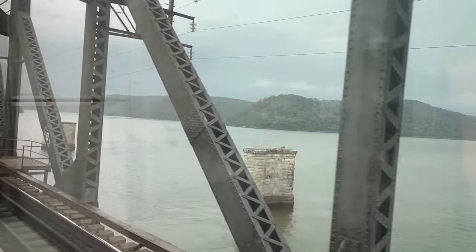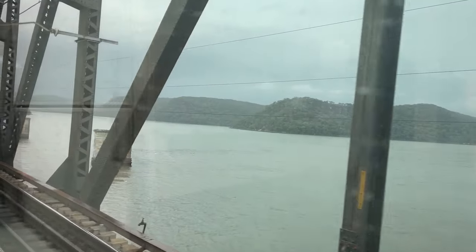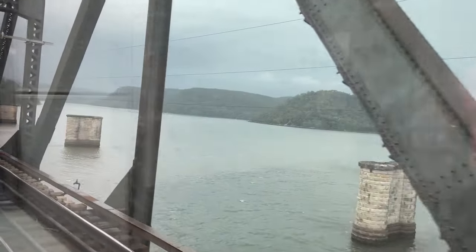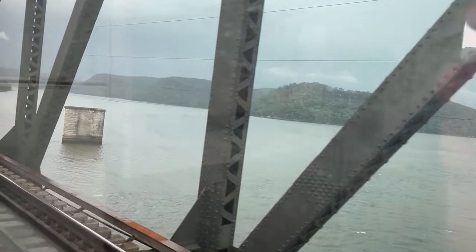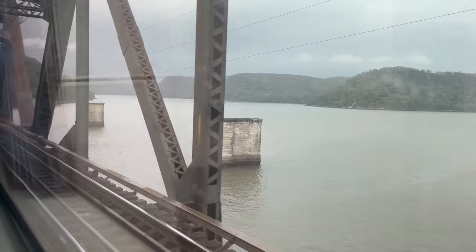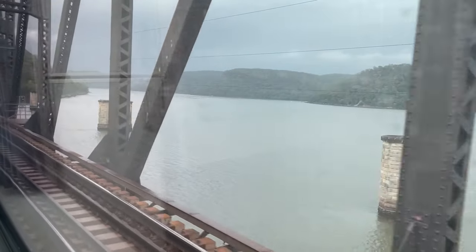Side I'm filming on, this is where the old bridge used to be, the original Hawkesbury River Bridge. I'm not sure if it was the first one, but if anyone knows that, just let me know in the comments. But might do some research on it and I'll get back to you all about that one. But yeah, we're crossing over this bridge obviously now, but you can see all the pylons for what would have been an old bridge.